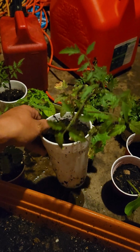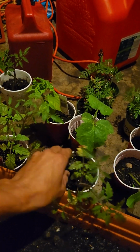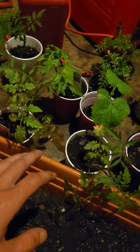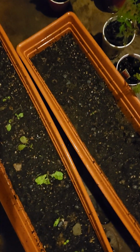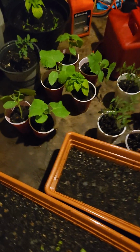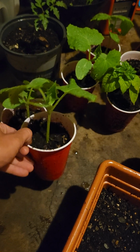These have gotten a lot better since I transplanted them into the cups. They were still in the seedling tray. They had a very weak little root system, so they didn't need a big pot or to go directly into the ground. I could have put them in the ground and just stalled them and waited, but I wanted to keep them going. So I've got cucumbers still in the solo cups. They've been ready to transplant for a few days now.